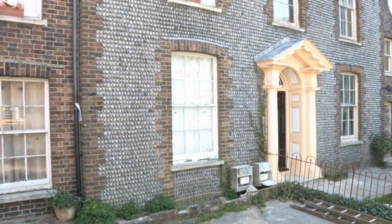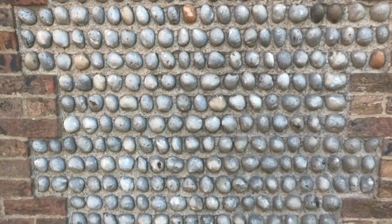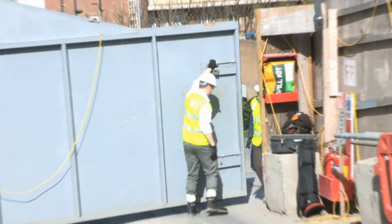So that's how it started, in a small, north-facing narrow street on the side of the American Express building. It's relevant to me and it's relevant to the community. So here we are on site. We've got a sample on the wall.